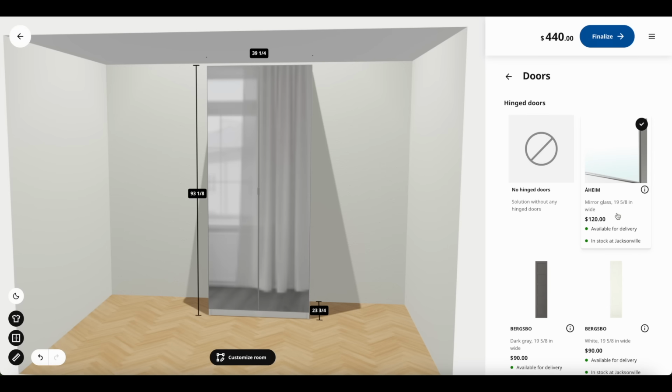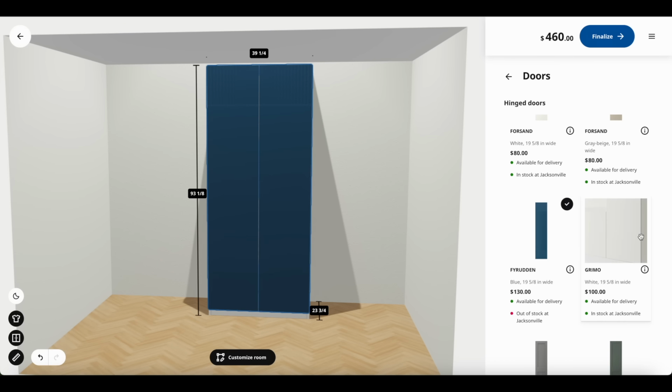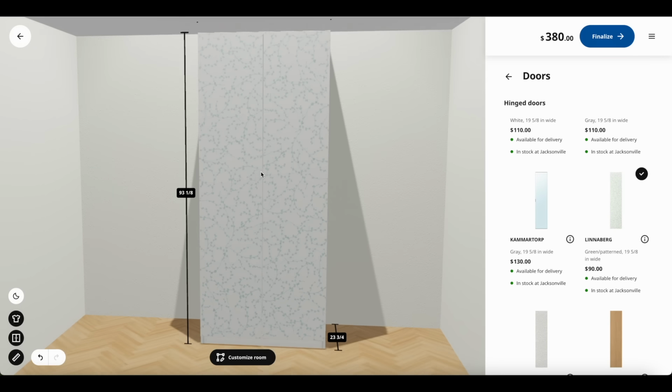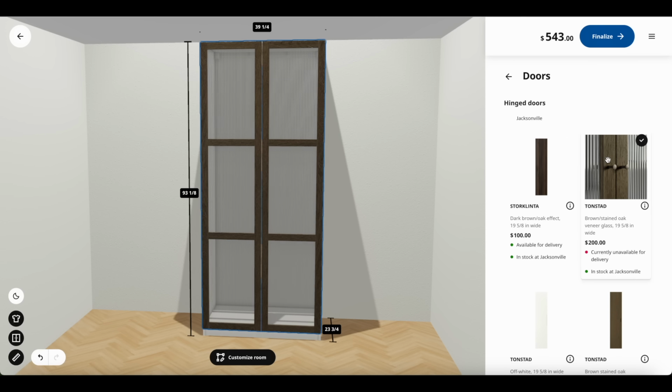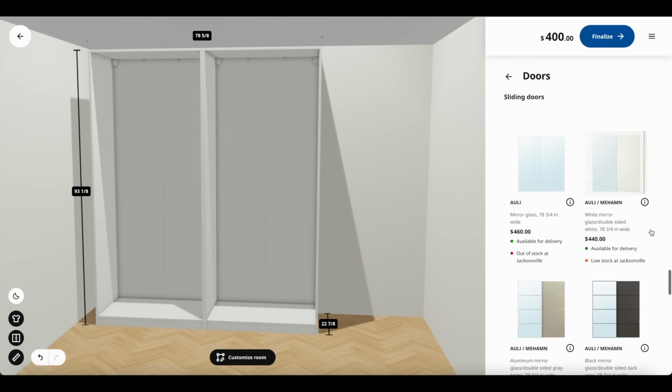They also offer a huge variety of doors, solid, mirrored glass, and even textured or colored options. This green pattern door is one I've had my eye on for a while. They have wood tones too, like a beautiful brown stained oak veneer that would really work well in a more traditional colonial home like ours.